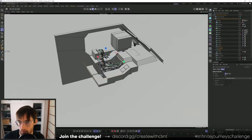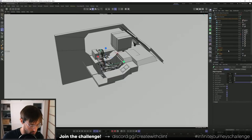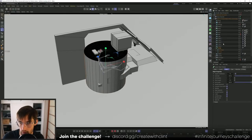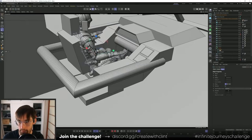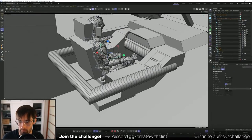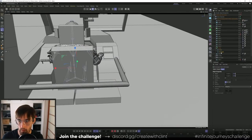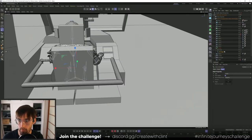So holding alt, it's been a minute. Maybe it's Shift-Alt. It's probably Control-Alt. Who knows? I should put them in a sweep. Shift-Alt? What is it? I'm trying to put them both in the thing. Control-Alt? Control-Alt. Okay, that's what it is, to put both or all selected items in a sweep. Scale down that sphere. And now we just adjust our rectangle.